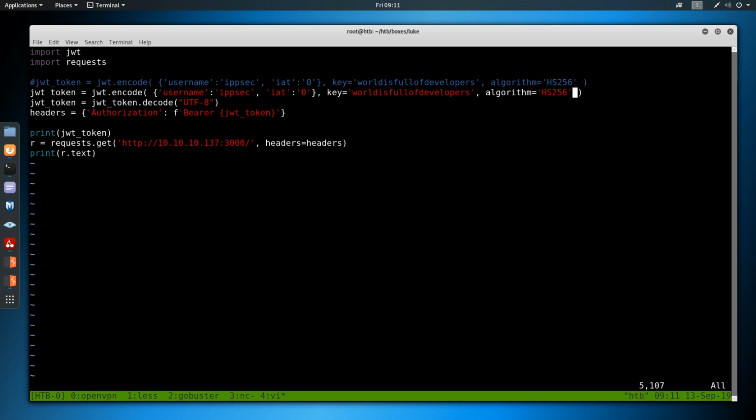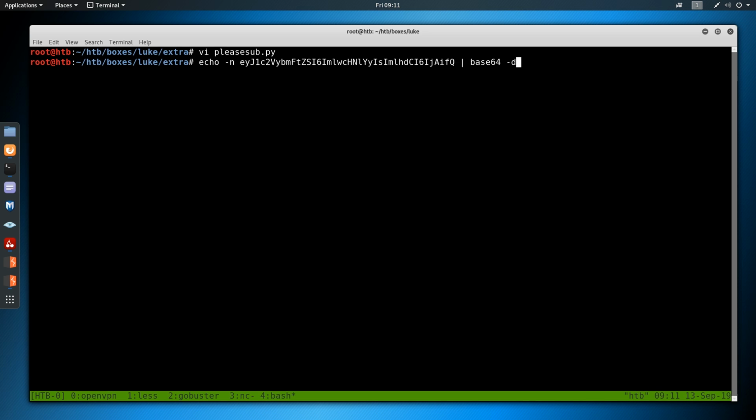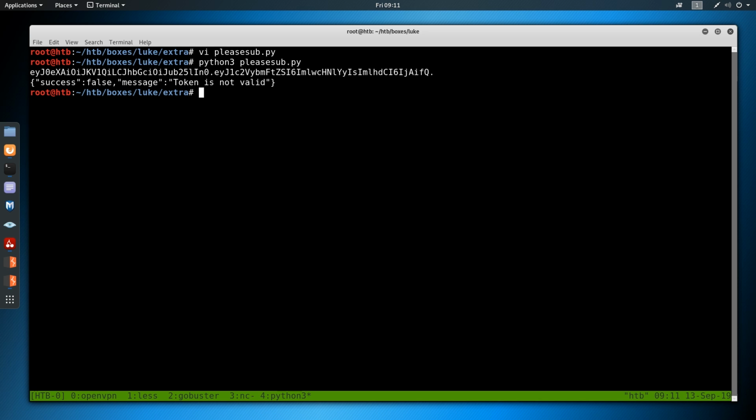So before I do that, let's just copy the line and comment it out. But if you change the key to none and the algorithm to none, now we're not going to sign the token. So if we don't sign the token, what happens? We get a token is not valid message. So this time it didn't work. Sometimes you'll find JWT applications that will still accept that depending how the developer has it coded.